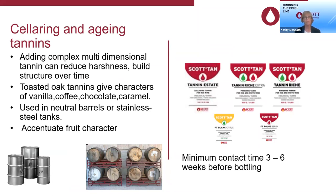By adding a multidimensional tannin, you can help reduce harshness, you can build structure over time. By adding some of the oak tannins that have been toasted, you can get some of the characters such as vanilla, coffee, chocolate, caramel, especially if you're aging in neutral barrels or in stainless steel tanks. An important point to realize about using these cellaring and aging tannins, you could actually start using them now.